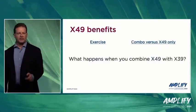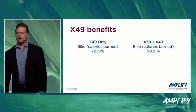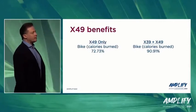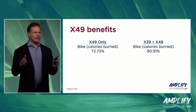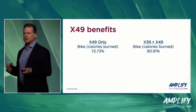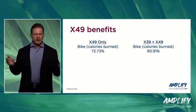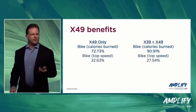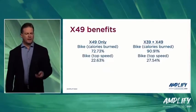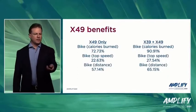So what happens when we combine these two? X49 only versus the combination of the two. We saw on the number of calories burned, over a 90% improvement. Now, we have a piece of technology that we purchased just for these studies that does a full body scan, and I'm going to show you an image from the study so you can see how that translates into change in body shape in 2 months. Bike top speed increased by 27% versus 22% with the combination. The distance that was traveled was also increased by the combination of the two, or X49 only.